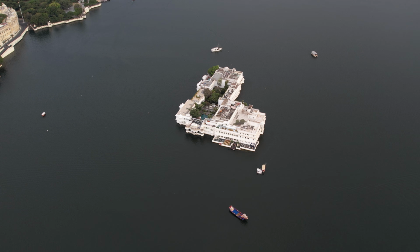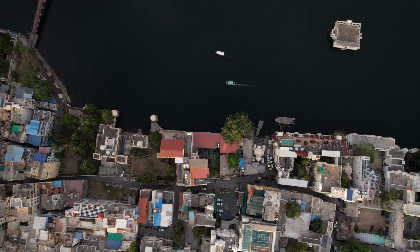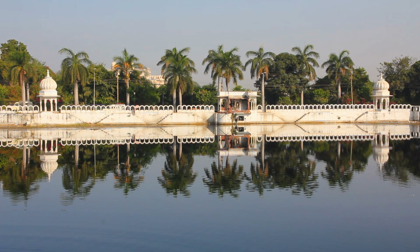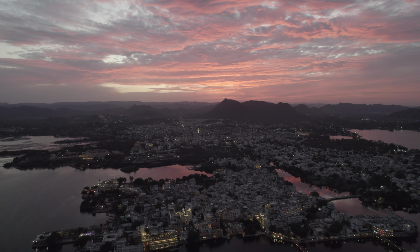But before we go any further, a bit of background. One of the reasons for coming to this part of India is to explore the nearby city of Udaipur, famous for its lakes and wonderful palaces. It's a city where historic architecture mixes with natural beauty. Super unique and pretty unforgettable.